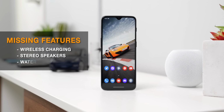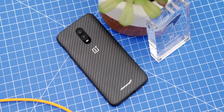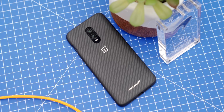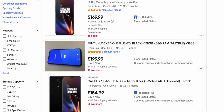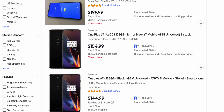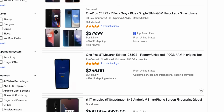The other thing that's missing here is any form of water resistance certification. I'm sure if you drop this thing in the sink for a quick second, it would probably be fine, but you shouldn't make a habit of that. But again, for the value that you get out of this phone, the omission of those things is just fine in my opinion. You can pick up the OnePlus 6T on eBay right now for between $150 and $200 US, or this McLaren Edition for around $350.